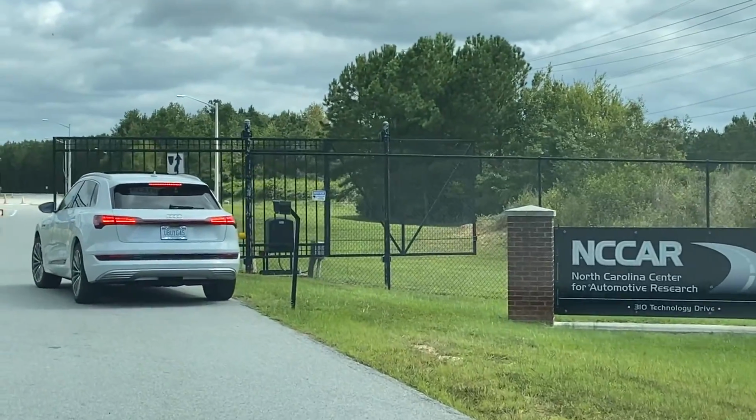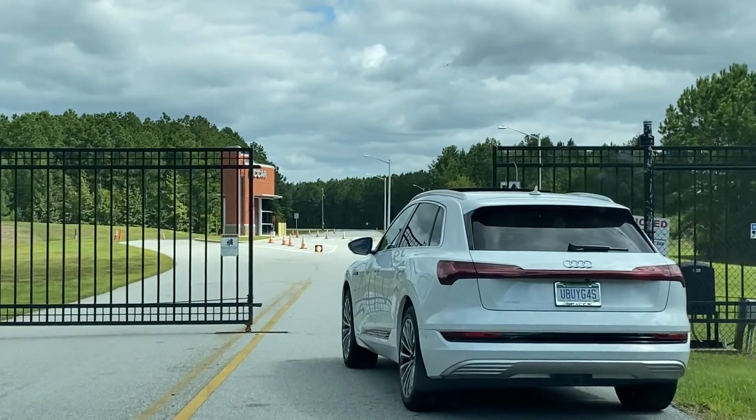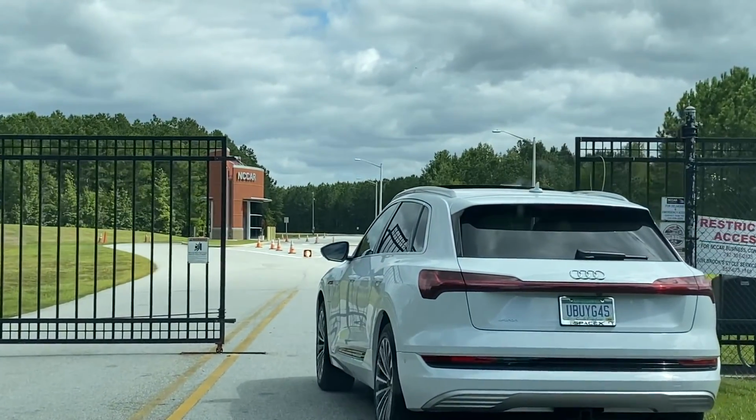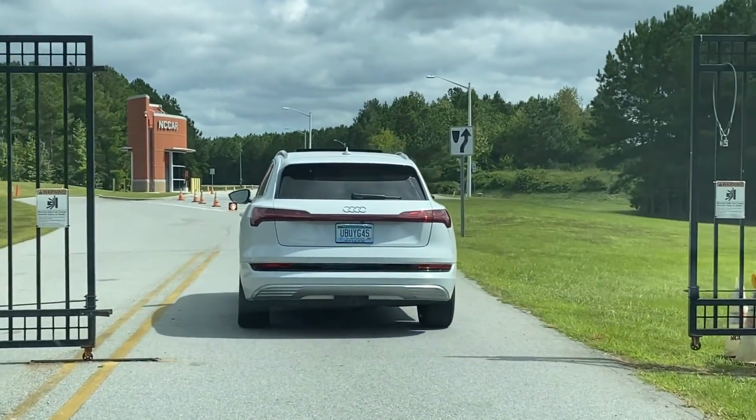Well, we're here, and there's Kyle's test car. That's the Audi E-Tron. I don't know what version it is, but that's the one we're going to be testing here.